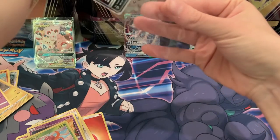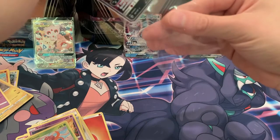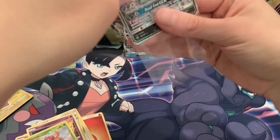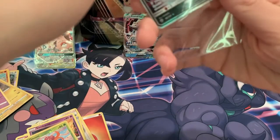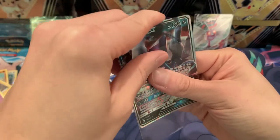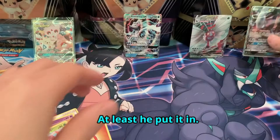A Darkrai GX card. I mean, the pull rates are not, you know, like, I think it's like, what, 15% chance for a... Well, I don't know if I can even put this in. It's so tight. It's super tight. Putting this in.